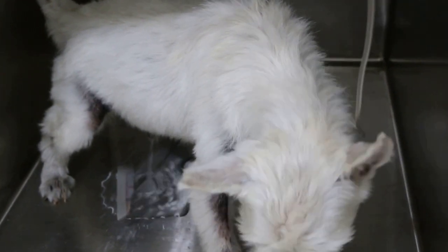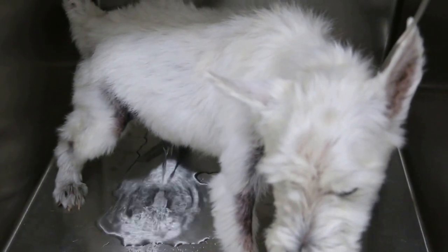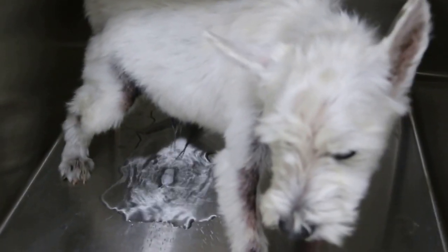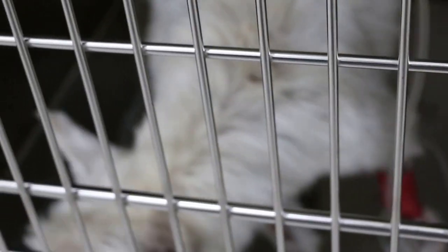Now you see the dog is peeing because of the IV drip, so all the toxins will be diluted and pass out in the urine, which is good, so that the dog has a chance to recover, especially from the IV drip or Hartmann's, which contains calcium as well.